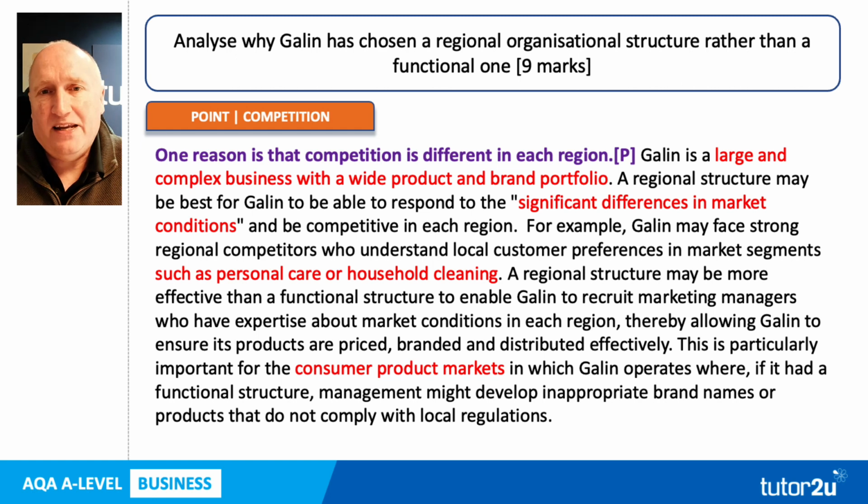So I've drawn from the case study to say that Galen is a large and complex business. So it is, isn't it? Operates in lots of different markets. It's got a wide product and brand portfolio. Other application there, I've picked up on this quote that was in the case study that Galen faces significant differences in market conditions in each region. So that's therefore a reason why you might have a regional structure. I've also used some "such as" seasoning, so such as personal care or household cleaning, to talk about the different market segments where a regional structure might come in handy. And also mentioned consumer product markets a little bit later on.